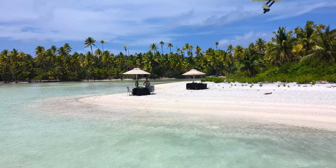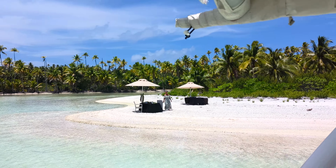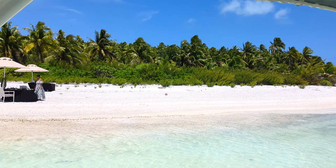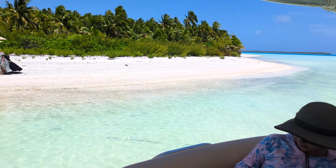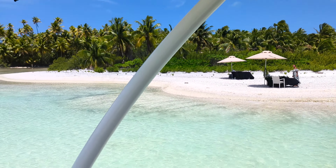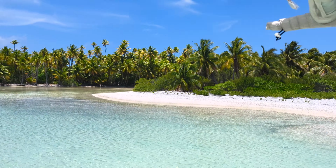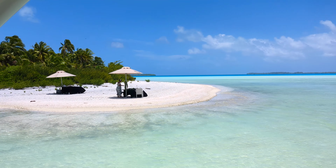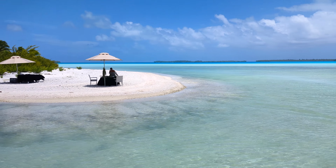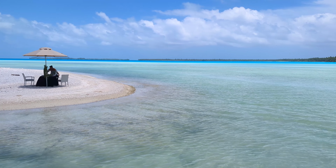Okay, so we are at Queen's Bath. What's the name of this island? Oroatera. Oroatera, where we just concluded our boat excursion in beautiful Tetiaroa Atoll. And where we will have lunch on a motu. Coconut Island. What's the name, would you say? Oroatera.